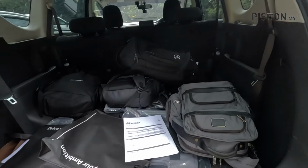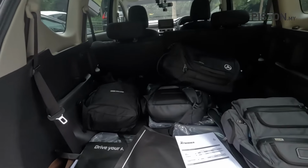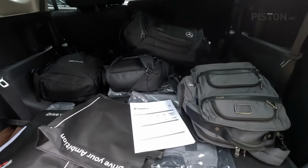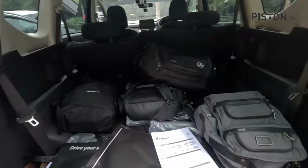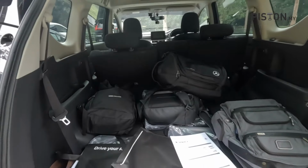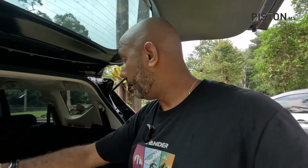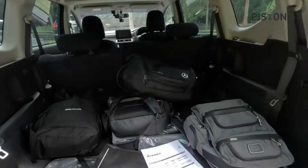It's a bit of a mess, don't mind us, but with the third row seats up, you'll still get somewhat decent space. I'll show you more of that later, but if you don't really need space for 7 people, and you're looking for something with a huge boot space, then this is a lot of boot space over here.